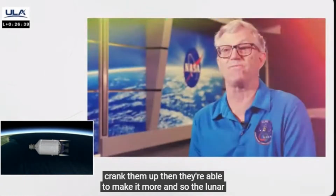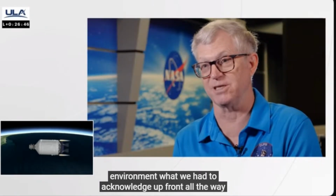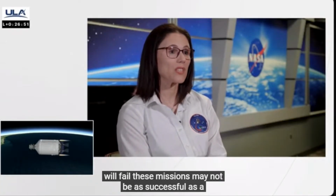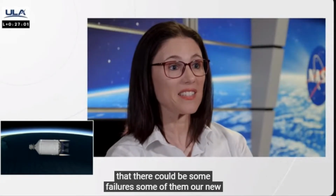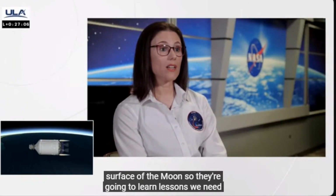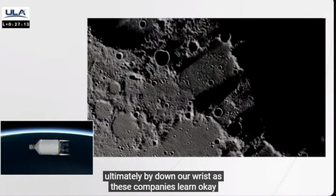But we had to acknowledge up front, all the way through the highest levels of the agency leadership, that some of them will fail. These missions may not be as successful as a traditional NASA mission. We have accepted the risk that going through this innovative approach with these commercial companies, there could be some failures. Some of them are new companies. None of them have ever successfully landed on the surface of the moon. So they're going to learn lessons. We need to give our vendors the opportunity to learn. And so that'll help ultimately buy down our risk as these companies learn, okay, what does it take to actually build up the lunar lander, integrate payloads, get to the lunar surface and land safely?